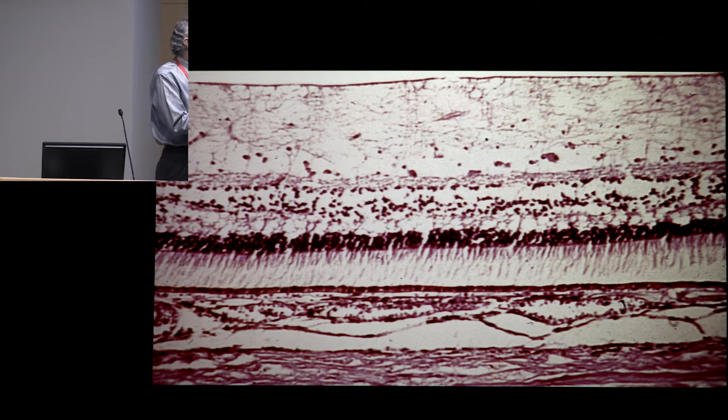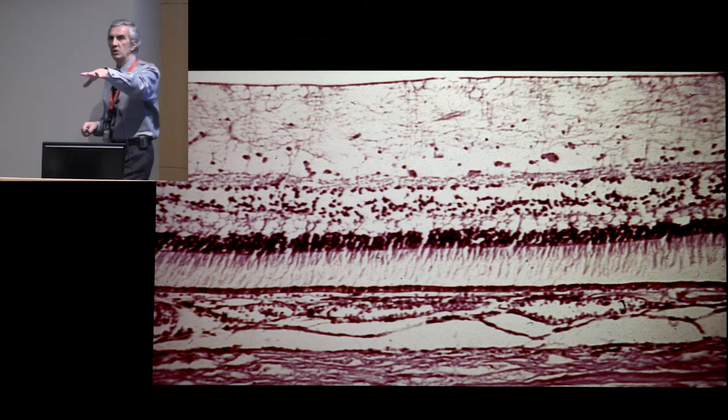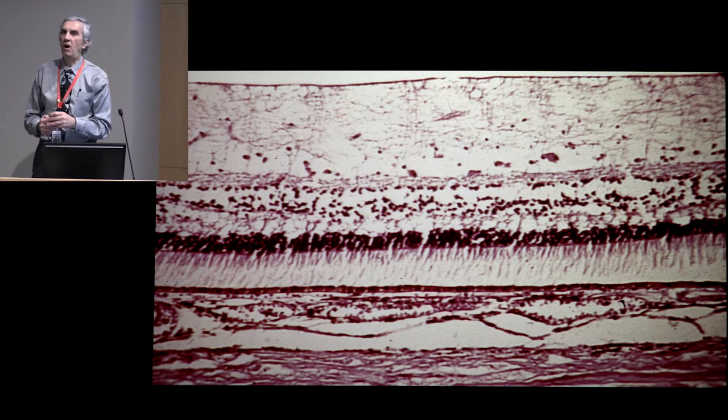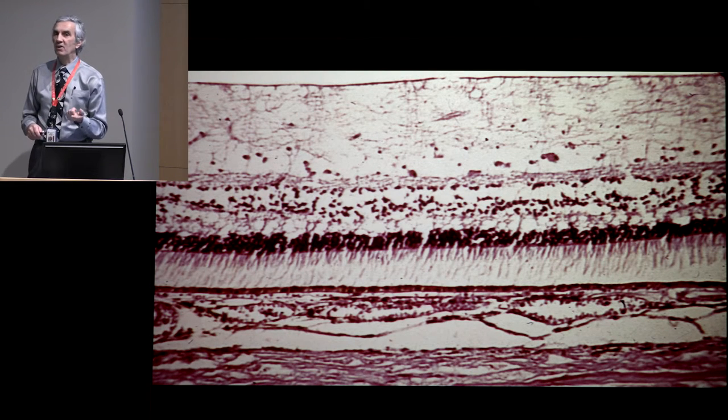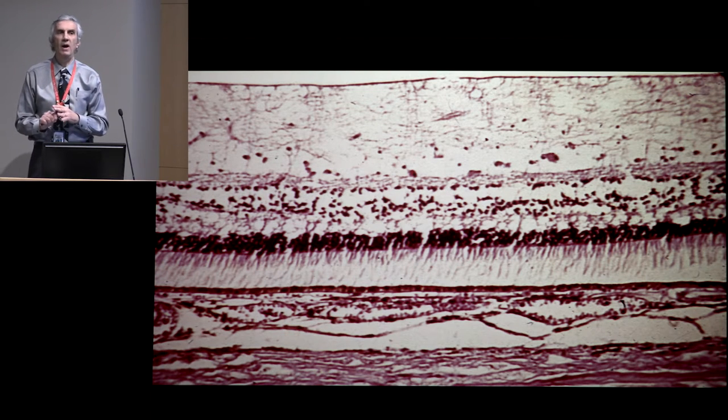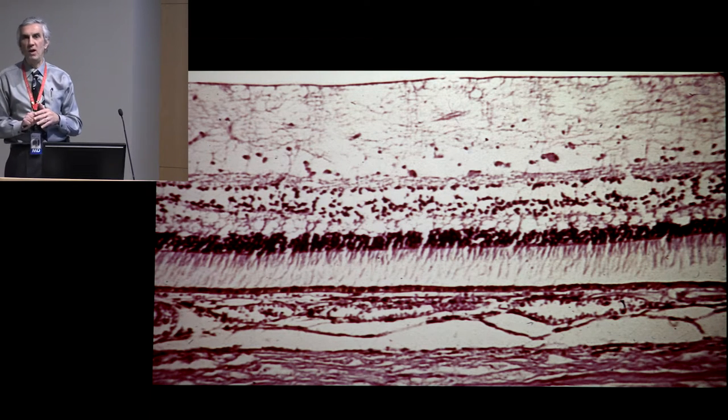Now, look at this picture here, because next week you guys get a week off. I don't know why they do that, but you'll just be sick of path, so you get a week off. But February 2nd, we're going to do retina. And we're going to spend the first 10 minutes talking about what ogres, onions, and retinas have in common. Layers. So know those layers of the retina for the second.